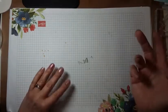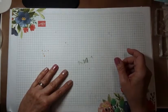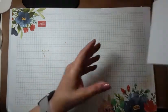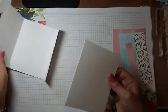All right, so I watched Lisa Curcio's video, and I said, ooh, that is a cool fold. I want to share that with everybody. So let me just show you the pieces and parts. Okay, so it takes a little bit of extra cardstock.